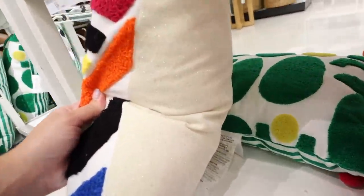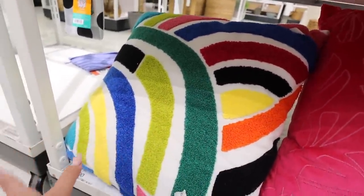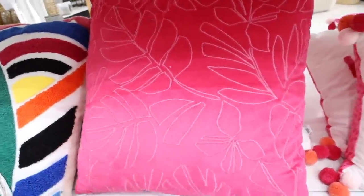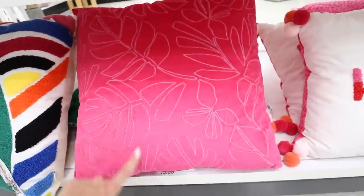It has some sparkly linen material on the back, and then on the front has this really soft, fun, kind of abstract rainbow pattern. This one is $15. And then this one is a really soft velvet with these embroidered palm leaves in a super, super hot pink color. It's the same pattern on both sides, which I really love, and this one is also $15.